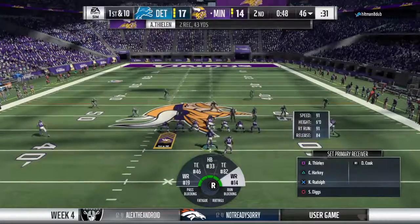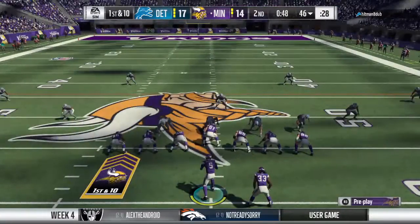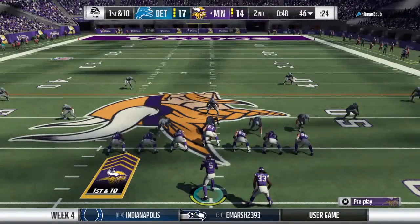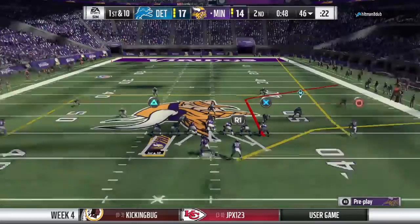And the D-line pinching together must be expecting the run. Let's go. Way 90. Way 90. Force. Force. Force. Force. Dagger. Dagger.